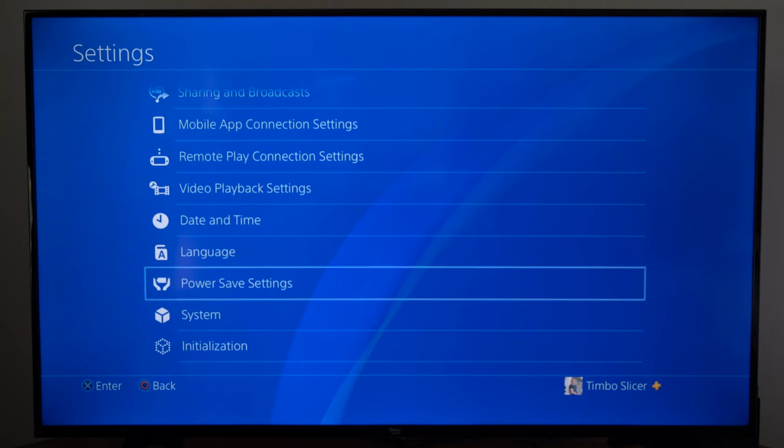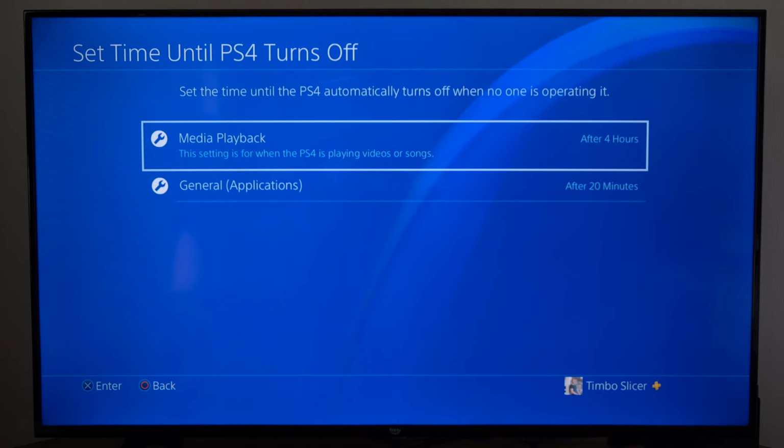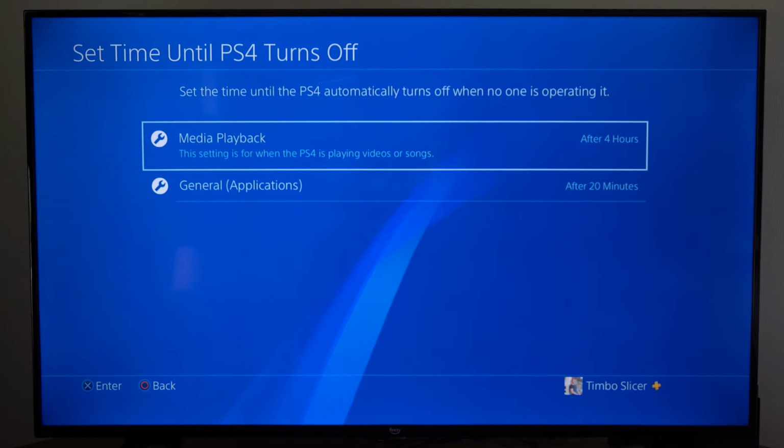Then we want to go to power saving settings. Then we have on the top, set time until PS4 turns off. So if we select in here, we have the option to go to media playback. So if I'm watching a movie and I have my controller sitting next to me and I'm not touching it, after 4 hours, my PlayStation will turn off.